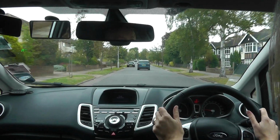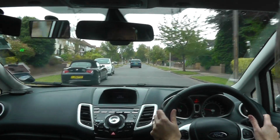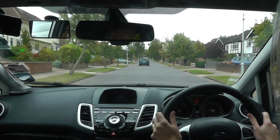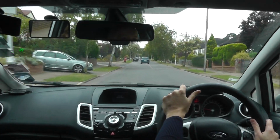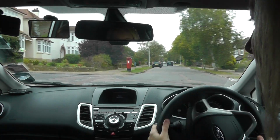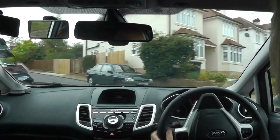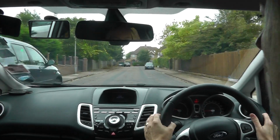And Debs, we're going to take the next turning to the left. It's just where the post box is on the corner. And we're just going to park just on the left here, please. Don't worry about any driveways or anything.